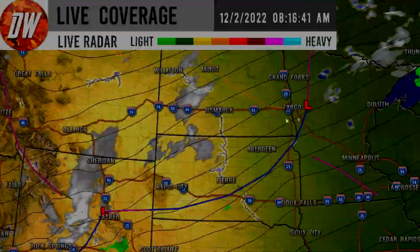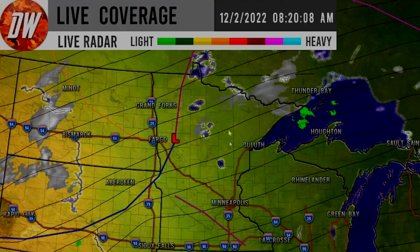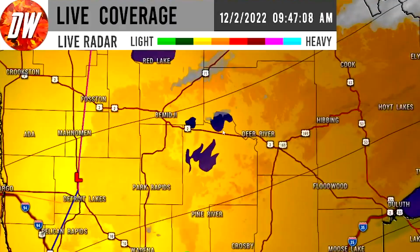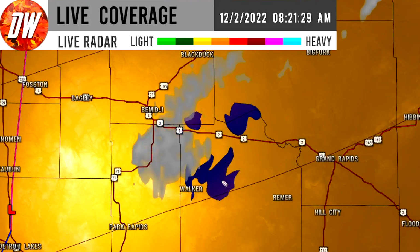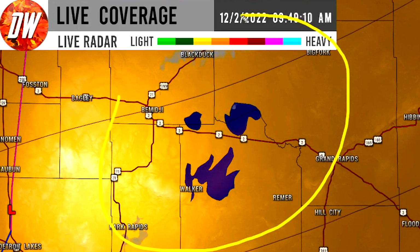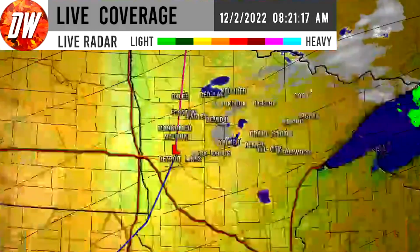So certainly some very interesting stuff. And we see for central and northern Minnesota, we also see some of this snowfall occurring and building in, mostly near these lakes here, near Grand Rapids and Walker. This is going to be pretty light snowfall, though, across these regions. Pretty light, maybe moderate in some spots, but going to be lighter in general.